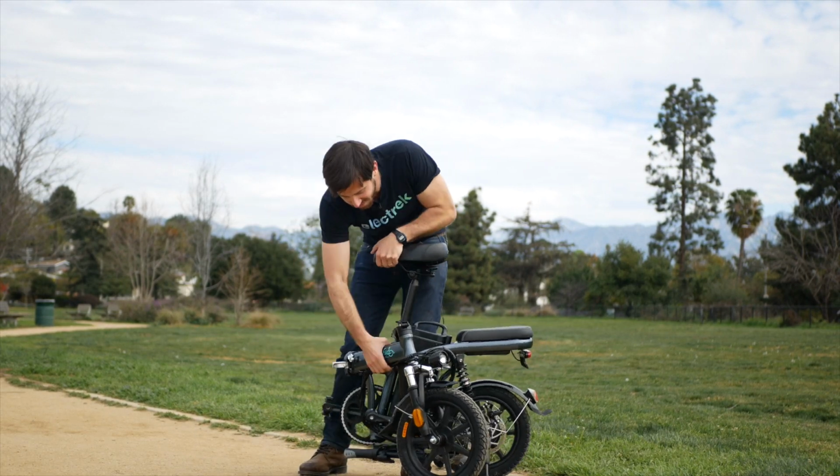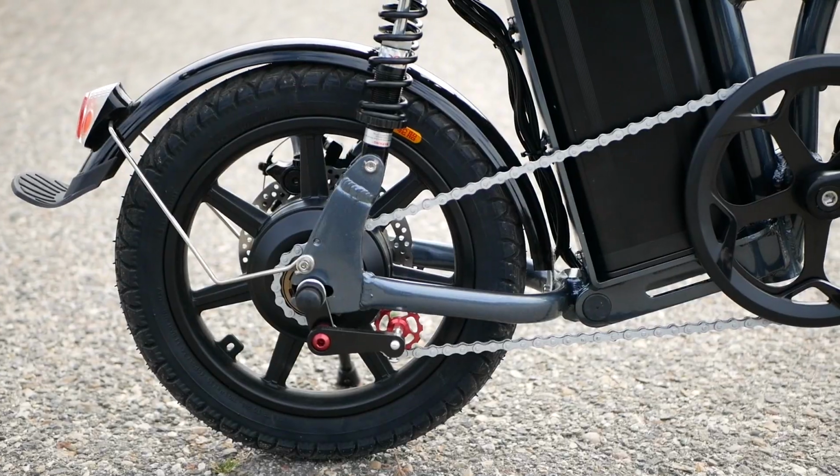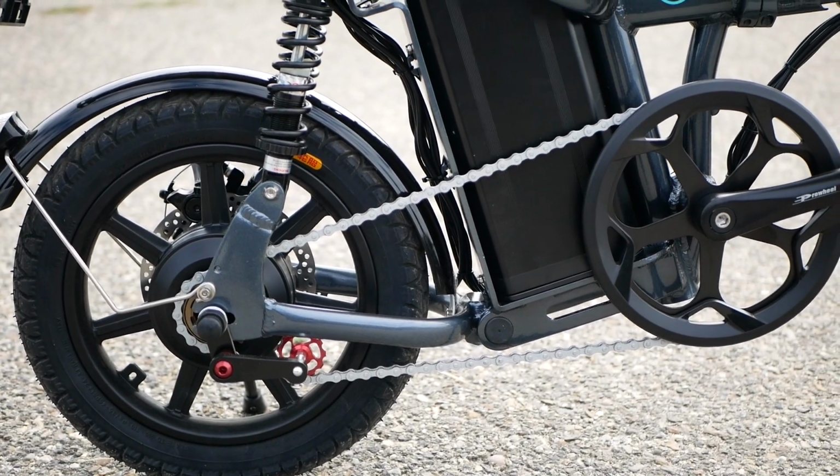All in all, this is a powerful little folding e-bike that adds some serious utility as well, all for a crazy price of about $800. That's a pretty good deal.